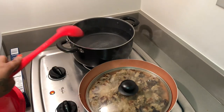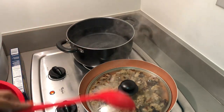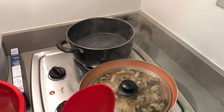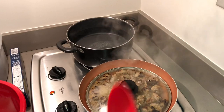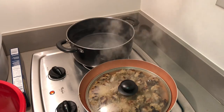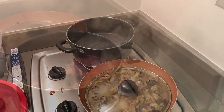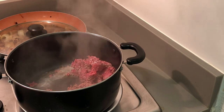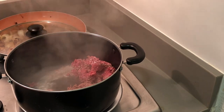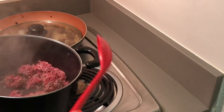And then here I'm about to add my spaghetti, and then because I only have these two pots to cook with, I'm going to strain the spaghetti, and I'm going to leave it in this strainer so that I can make my sauce in there. I had to add some water in this pan with my ground beef, y'all, because of these cheap pots and these coils.